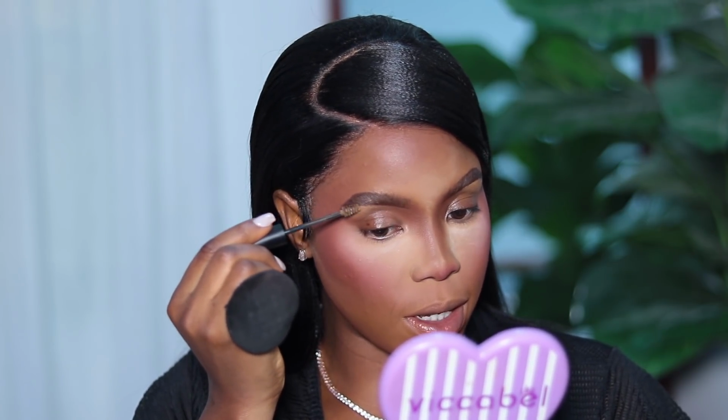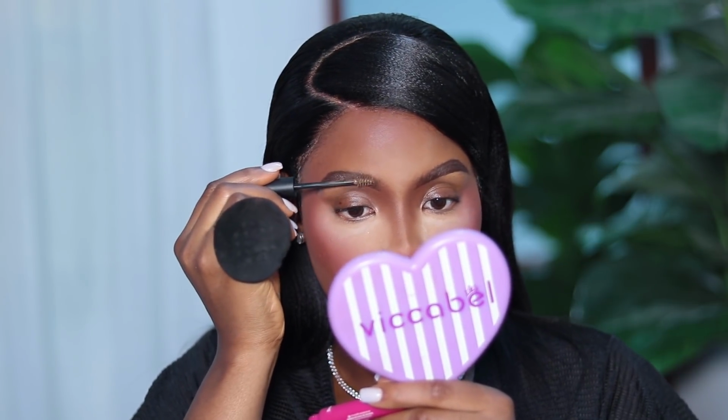I don't know if you can see that. Comment right now if you can see what that did to this brow compared to this one. So I like that, and in person it looks very fluffy, you know. I didn't do too much. This is how my brows are, except for the definition with the concealer, but yeah, I like it.